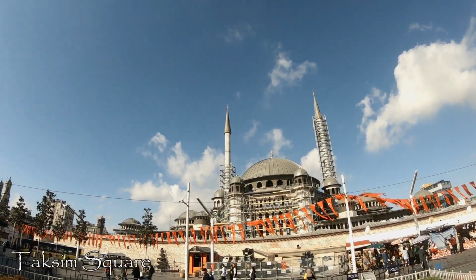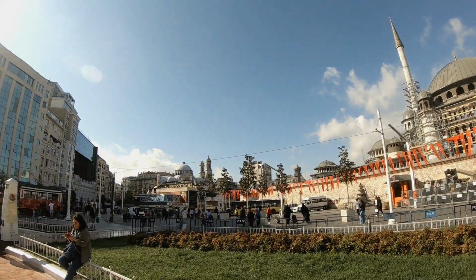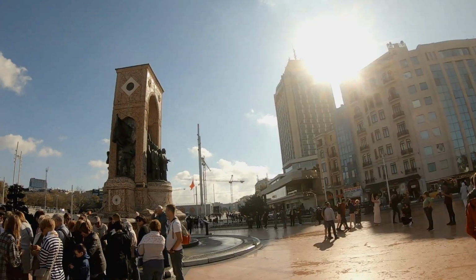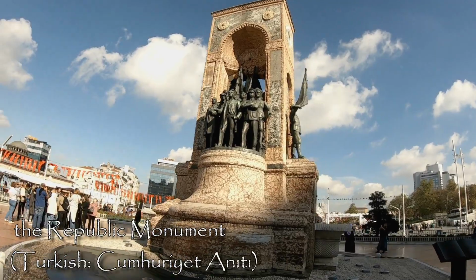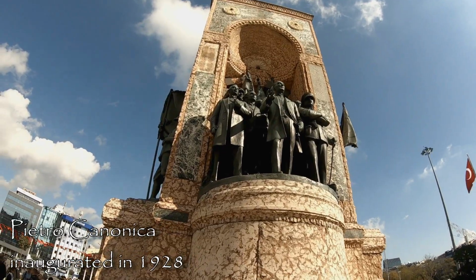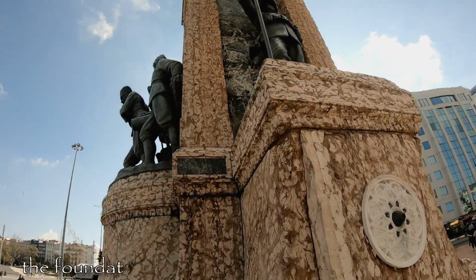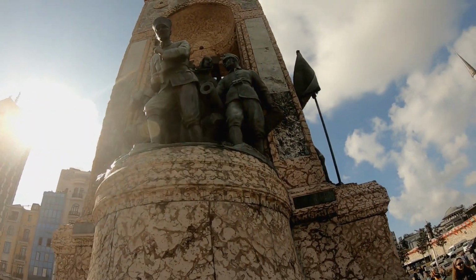Our second stop is Taksim Square. Taksim Square, at the northeastern end of Istiklal Avenue, where we are going after, is the heart of modern Istanbul. Taksim Square is also the location of the Republic Monument, which was crafted by Pietro Canonica and inaugurated in 1928. The monument commemorates the 5th anniversary of the foundation of the Republic of Turkey in 1923, following the Turkish War of Independence.